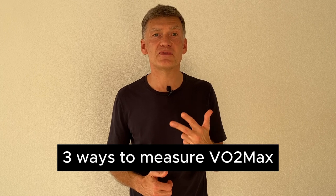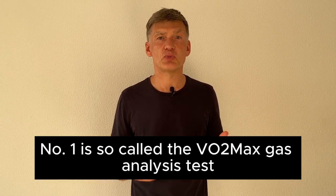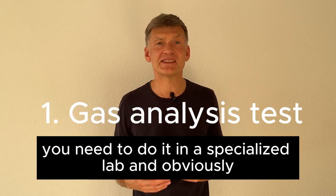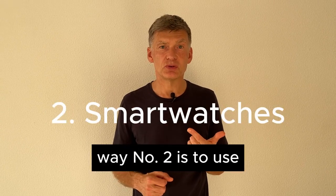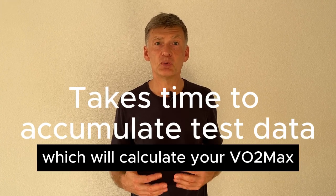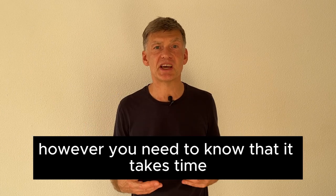Three ways to measure VO2Max. Number one is the so-called VO2Max gas analysis test. You need to do it in a specialized lab, and obviously it costs money. Way number two is to use smartwatches like Garmin or Apple Watch, which will calculate VO2Max for you. However, you need to know that it takes time.